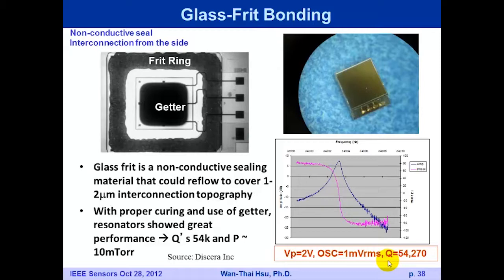So after this characterization, we were able to measure the very low frequency resonators at about 34 kilohertz, with a pretty good spectrum and a great Q, and that Q is equivalent to about 10 millitorr of pressure sitting inside. But of course with glass frit, if you want vacuum, you need getter.